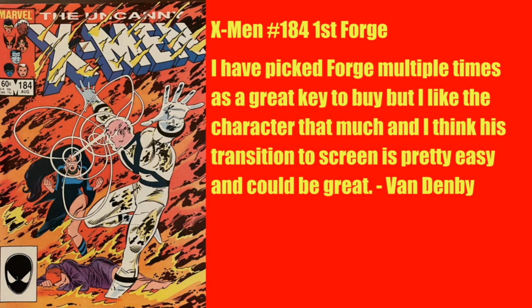And this is a book that a bunch of us in the community have spoken about. Forge checks a lot of boxes that the MCU utilizes to bring characters to life. And I think that he could be one of those new X-Men characters that they introduce. His mutant abilities, his scientific prowess. It's just everything that you really, really could see in the MCU.